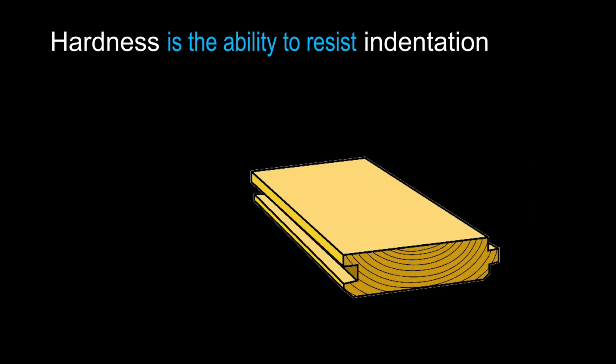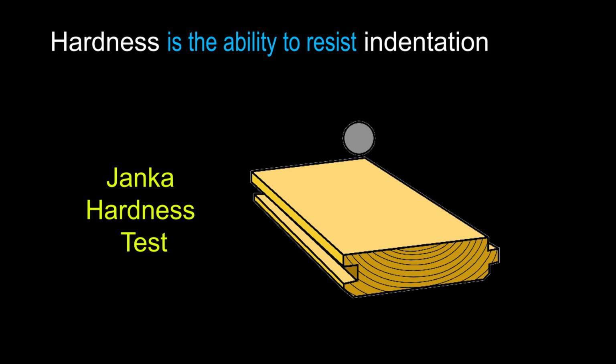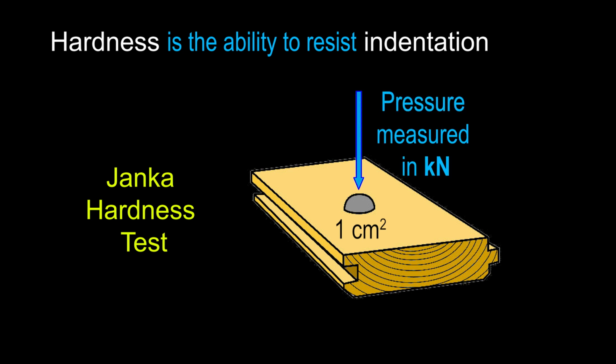The most common method of measurement is the Janka hardness test. This involves pressing a steel ball into the timber until it reaches its halfway point, producing a cavity of 1 square centimetre in the surface. The pressure required to push the ball into this depth is measured in kilonewtons.